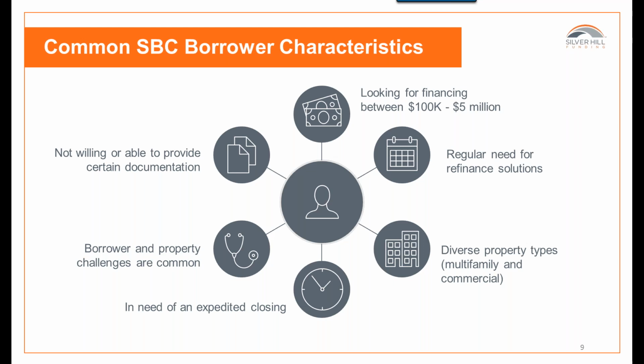Maybe they're trying to purchase a property. Maybe it's an investor looking to pick up a great deal on an investment property, and they need to close quickly. Also, you're going to find that the borrowers and the properties sometimes are challenged. That's very common because these are storied loans that we typically see in the business and investor sector. So we're constantly looking at different nuances of their situations.